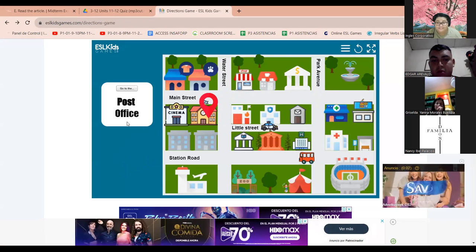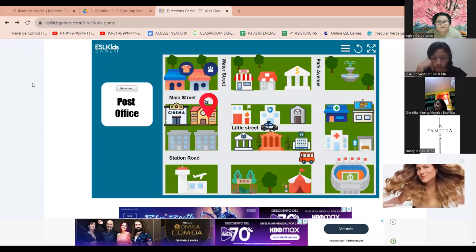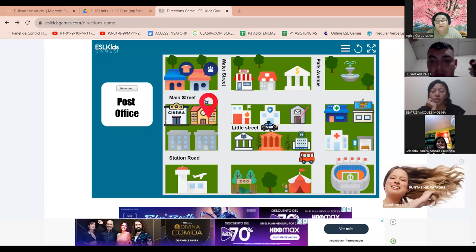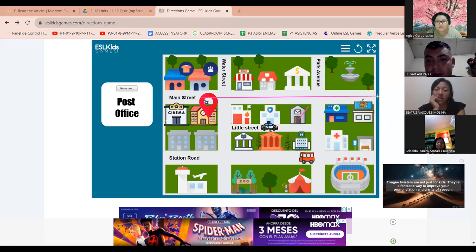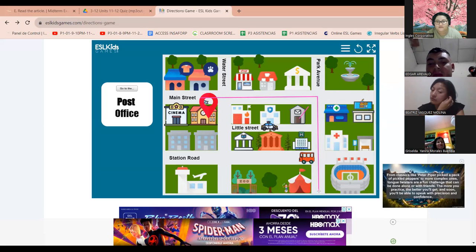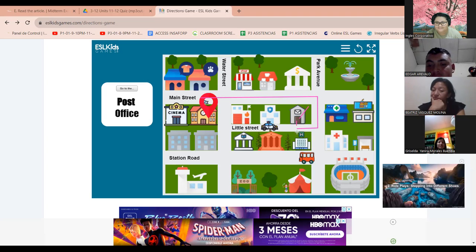So, we have post office. So, go to the post office. How do we get to the post office if we are at the school? Where is the post office? Well, good question. It's here. So? Yes, walk. All right. Walk to the right. In front. On where? In Park Avenue. Turn right. Park Avenue. And then? Walk down Little Street. Go to the left. In front of the hospital. Good. In front of the hospital. All right. Hospital.